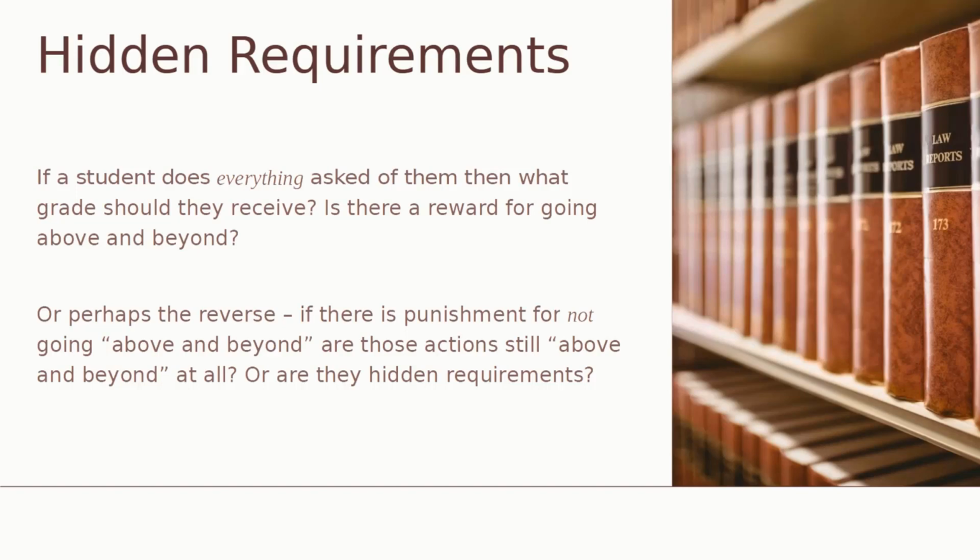And if I have everything spelled out for what counts as excellence, and you do all those things, then why shouldn't you get an A? In that case, why shouldn't everyone in the class be at least able to get an A? If they do all the things that are on the syllabus, and they legitimately do every single one, then what is there left for me to do other than give them an A? Because it seems to me that the reverse seems unjust. If there is a punishment for not going, quote unquote, above and beyond, then I'm not sure those actions really are above and beyond. They're actually requirements, but those requirements are hidden.